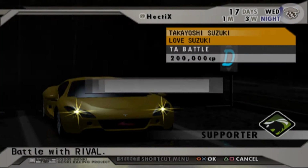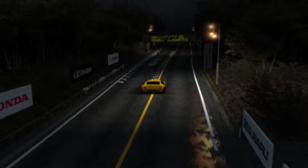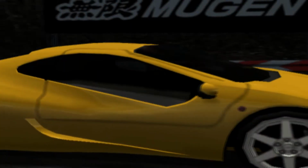So let's take care of this Goraya here. It's a time attack for a hill climb. Now, he has the advantage in terms of weight, but I've got power and torque over him, along with the fact that I've got all-wheel drive, but he's rear-wheel drive with a midship, so he is still threatening.